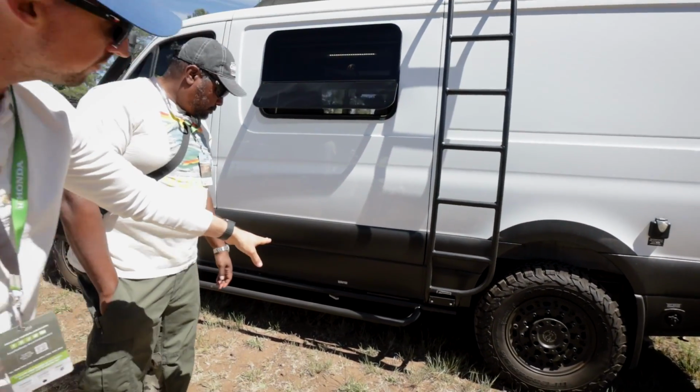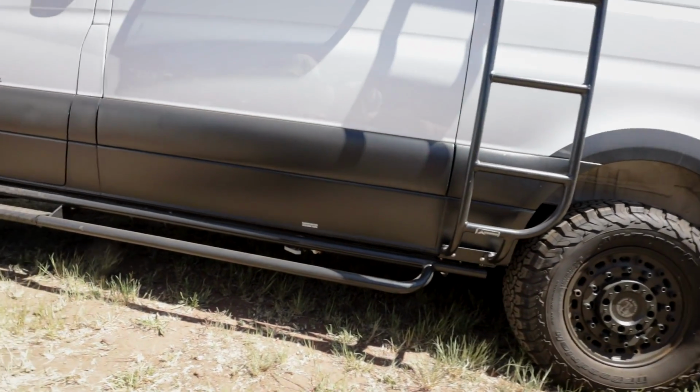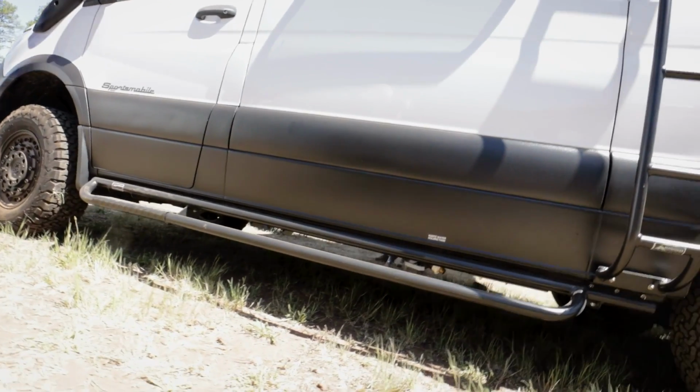What you see down low there, that's where our gray water tank is located. You can see that little pull valve, that gray pull valve. And then right to the left of it, it's way tucked up underneath the vehicle, because always a concern with our customers is ground clearance.